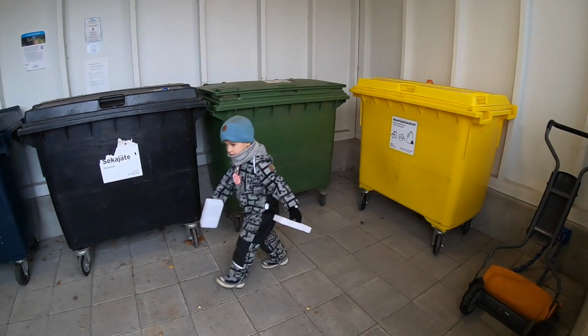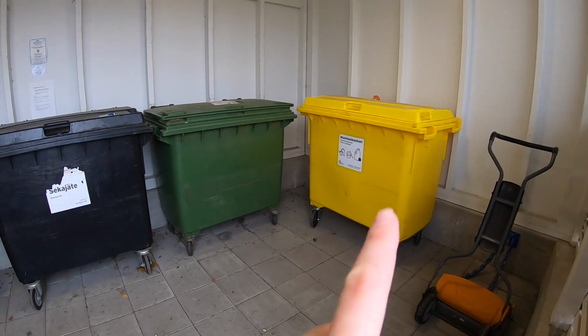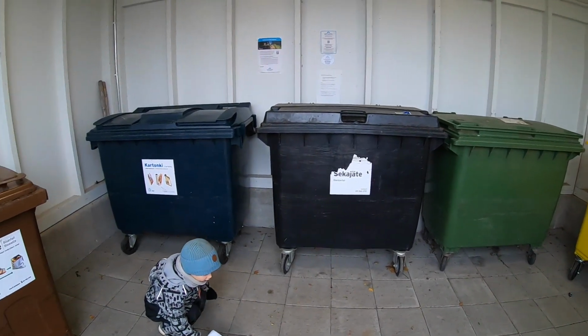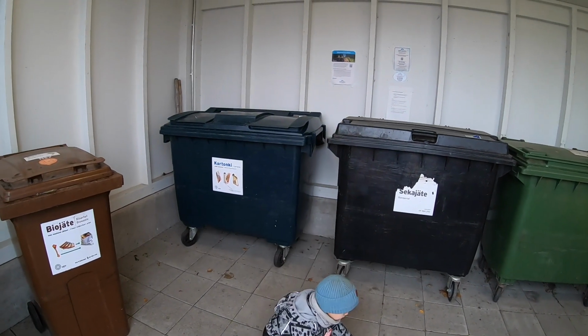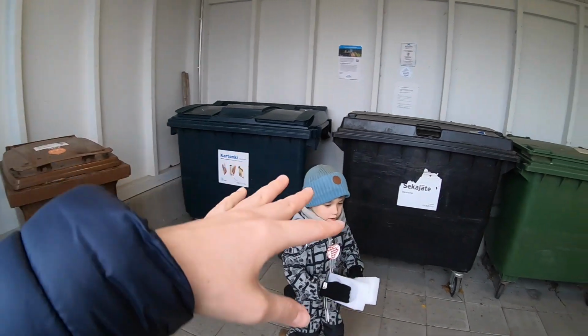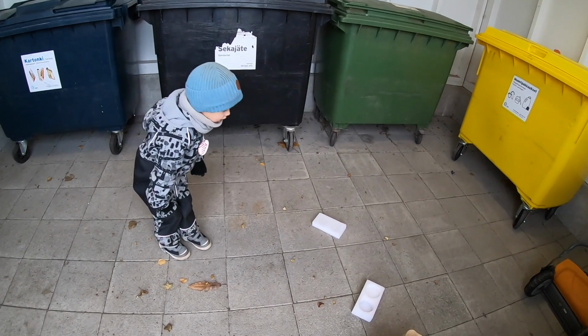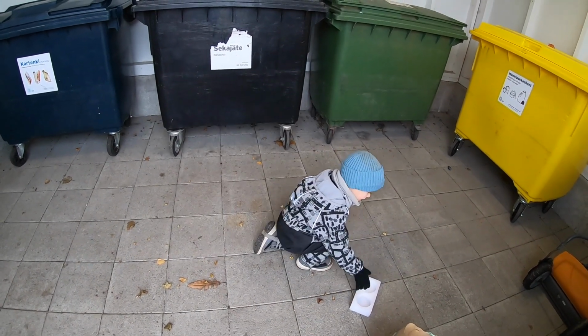Our household is quite small, so we don't have a diversity of containers. The bigger your household is, if you have a condominium with many flats, they usually have way more containers. And Sebi is preparing to throw the trash.